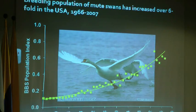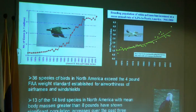The mute swan is not even a native species in North America. It was introduced, and the populations of this bird have just been astronomically increasing over the last 30 years. And the same with the Canada goose, the white pelican, and the bald eagle. In fact, 13 of the 14 species of birds in North America that weigh more than 8 pounds have witnessed significant increases in their populations over the last 30 years. So we need to think about this seriously and tell people who are making decisions about this that we have to do something on our airfields to keep these birds away.